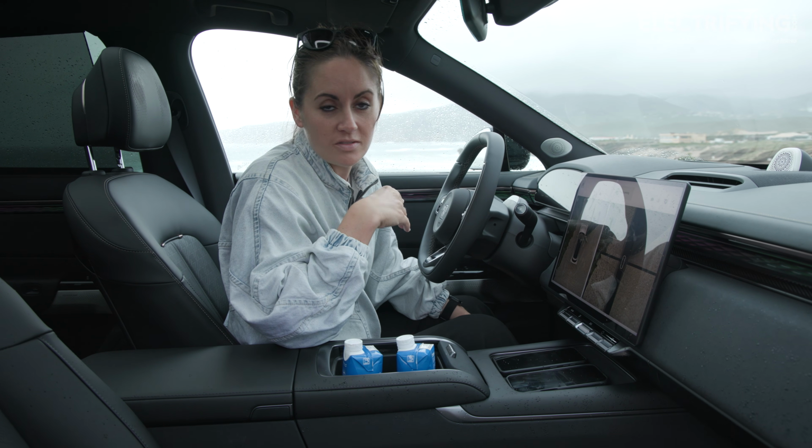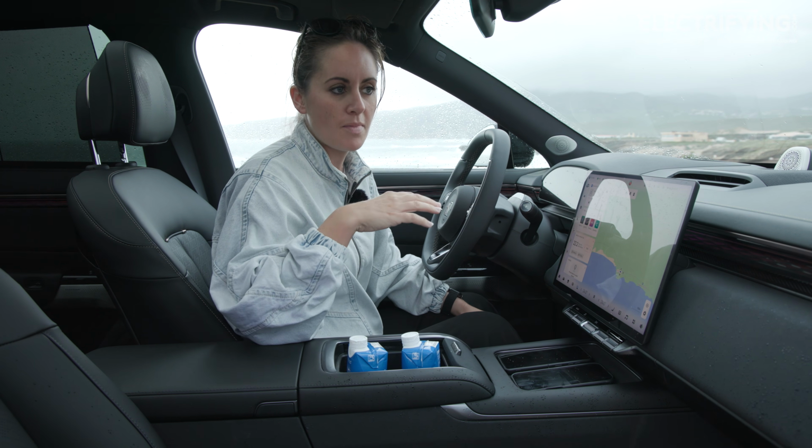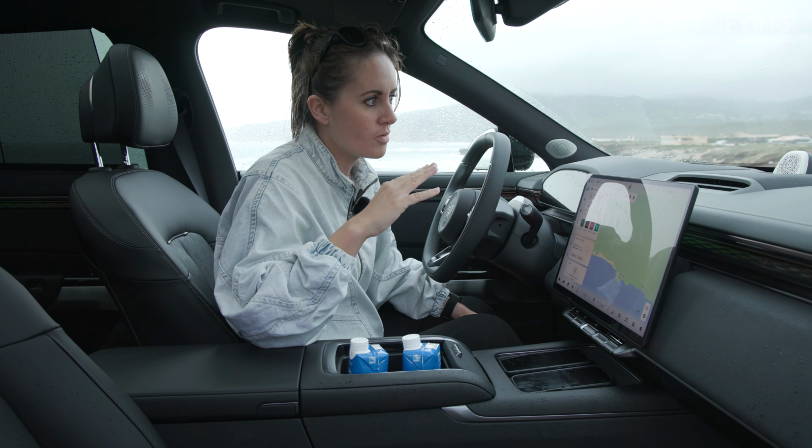It does, because it's a computer. It's basically just going to drive itself eventually, isn't it? It's insane the amount of tech that they have put inside this thing. I'm so impressed by it.